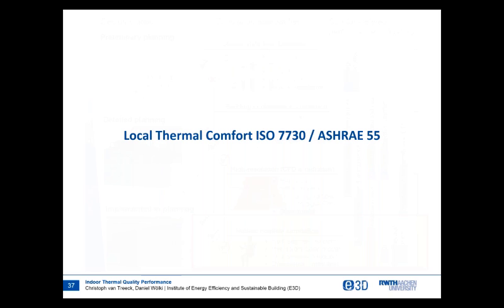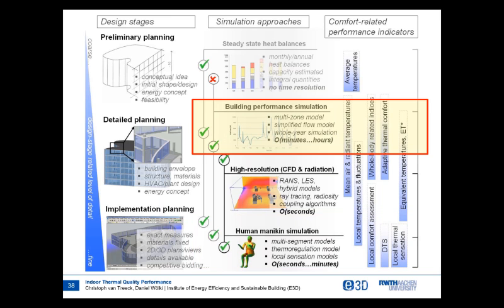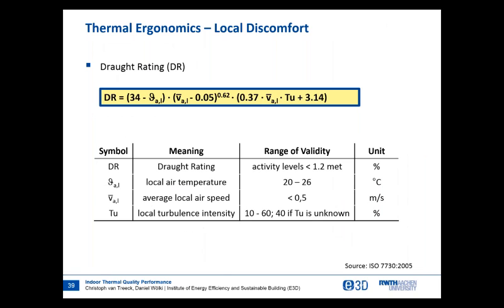So we go back again from the fairly detailed models to the models of ISO 7730, which we can use in combination with building performance simulation. Now, in addition to the already mentioned Fanger, PMV, and PPD model, the standards consider 4 local thermal discomfort models, which can be used in addition to the global model.